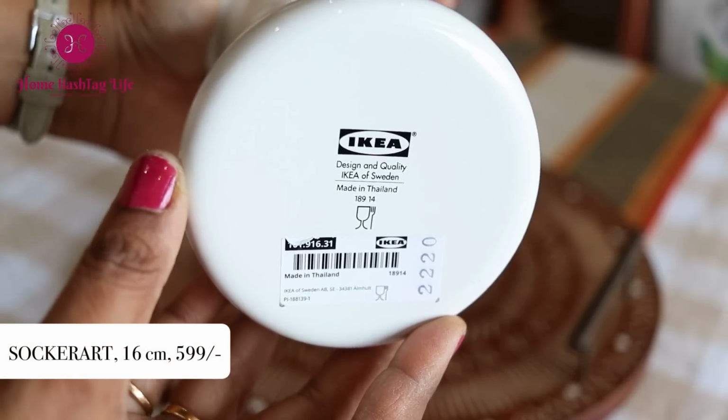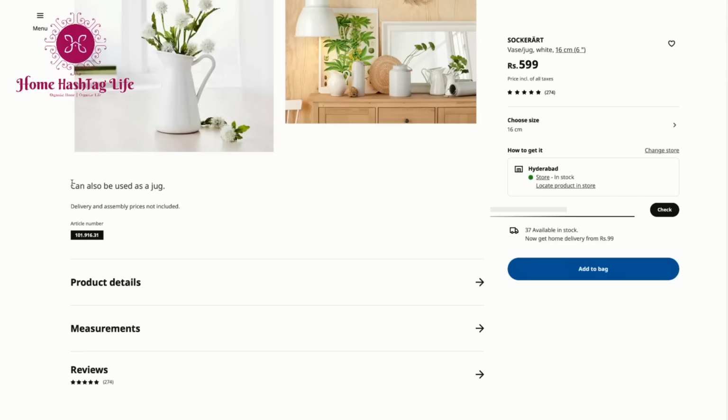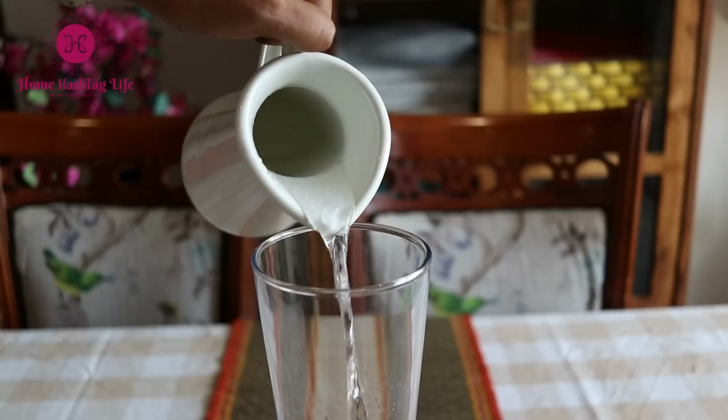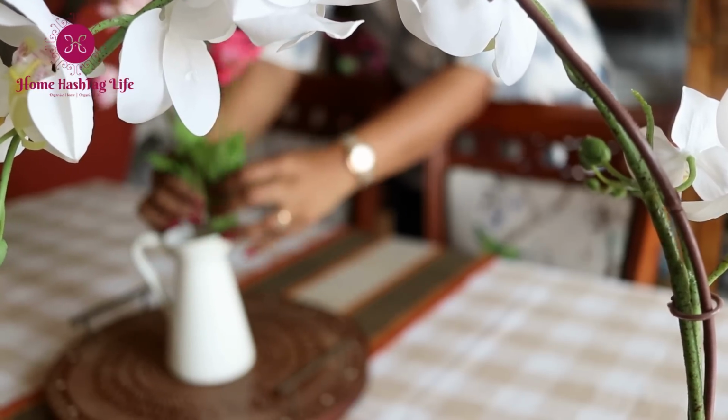This metal vase or jug is a very popular one and a real winner. We can use it as a water jug. On their website, it has been mentioned as tested and approved for food contact. But I have seen that most people are using this one as a vase.